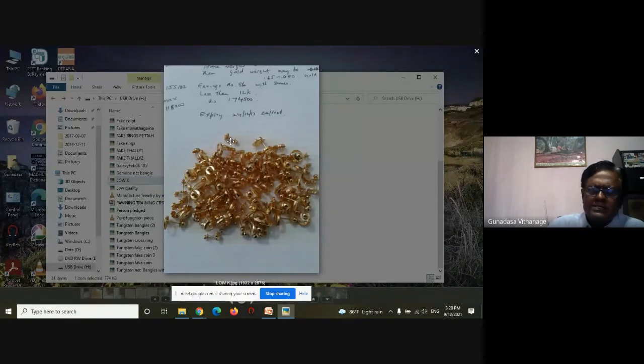On the other hand, this is manufactured with 12 karat gold. Usually earrings are not made with 22 carat because you can't sell them. People don't buy them by paying such a high value. If you now buy a 1 gram earring, it may cost more than 25 rupees per gram, plus the manufacturing cost. Therefore, they make them with lesser carat.